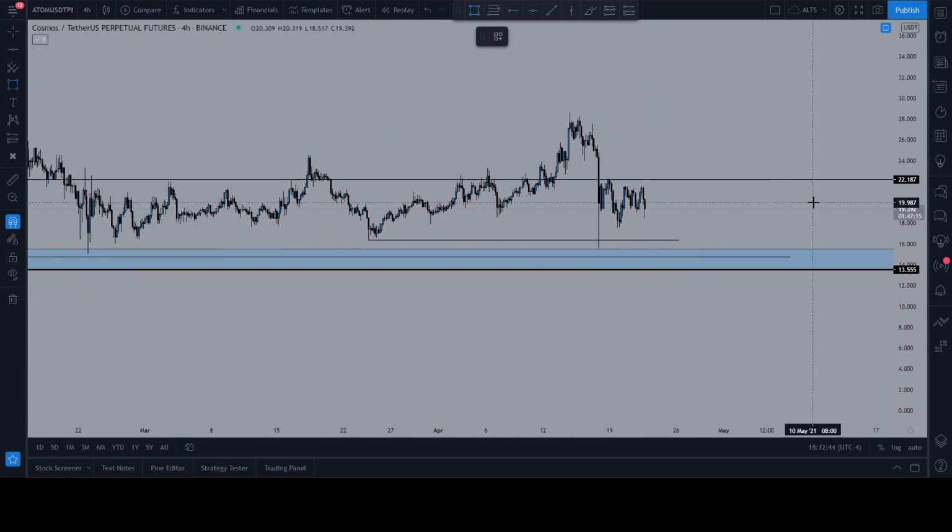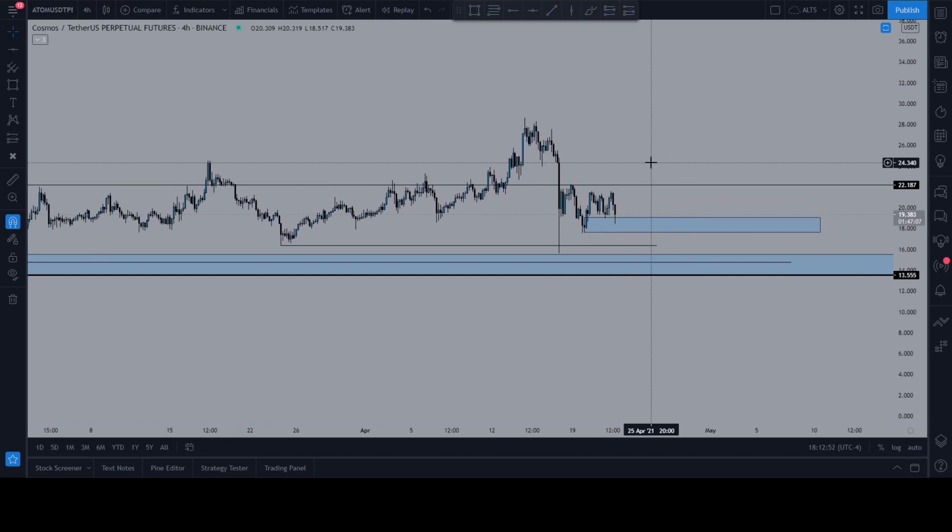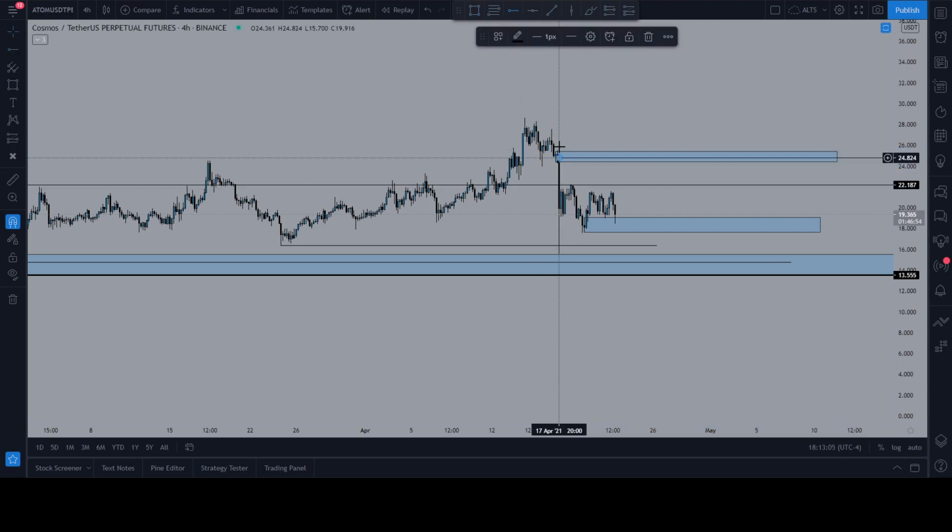So let's zoom in here. We could see local support right in here. We're bouncing off it as we speak. Okay, so we're bouncing off this. If we do come up and we flip this level, then simple, we just play the breakdown level. Okay, so we'll look at, just mark this out right here. Price broke down in here. Origin of the impulse move down started right around here, 24.82.